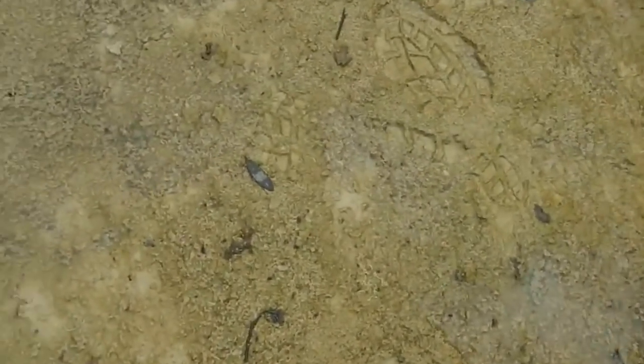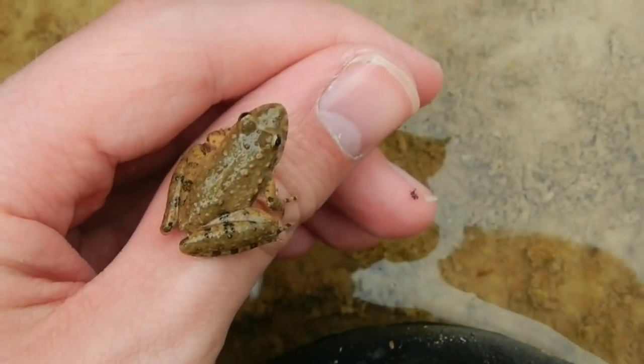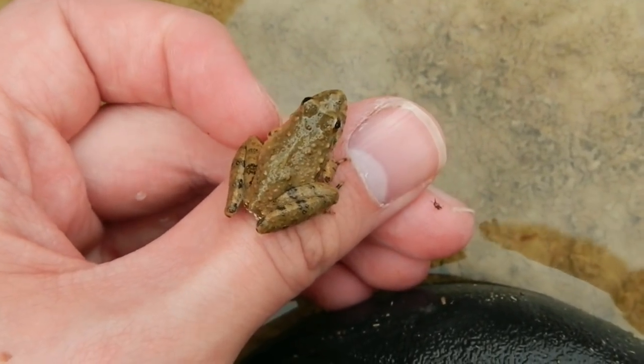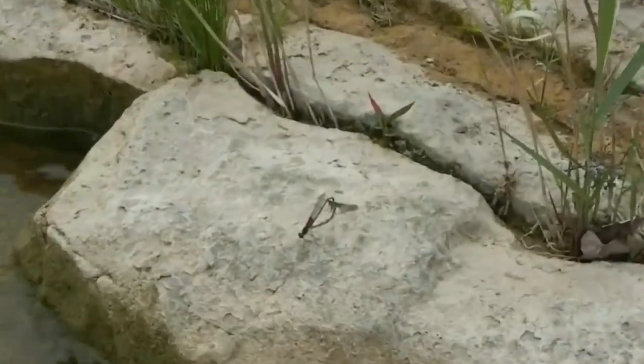A little bit hard to catch. They're very evasive. My efforts have led him up against my shoe. Hey, buddy. There he is. Gorgeous little frog. They may be tiny, but they make up for it in personality. There he goes. We've got a couple mating damselflies over here.